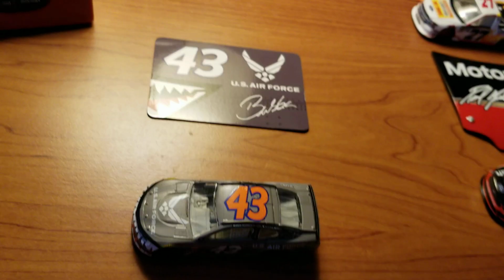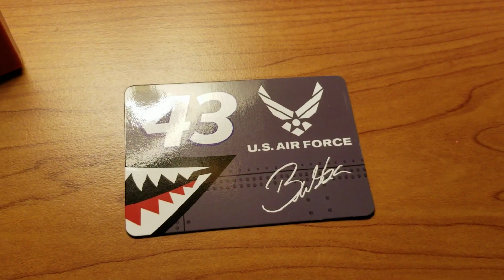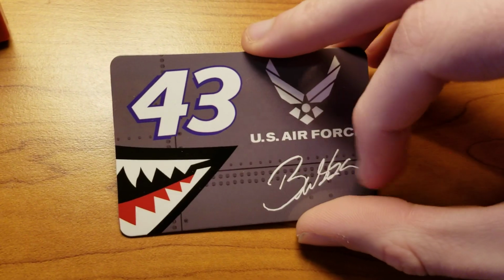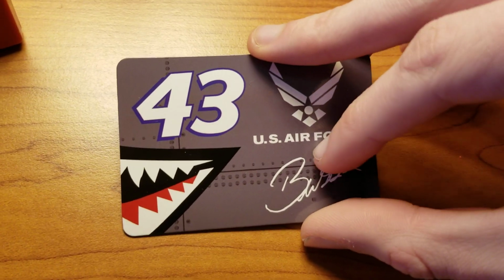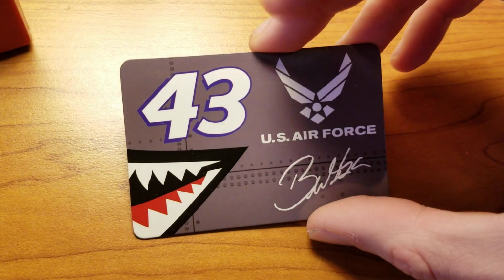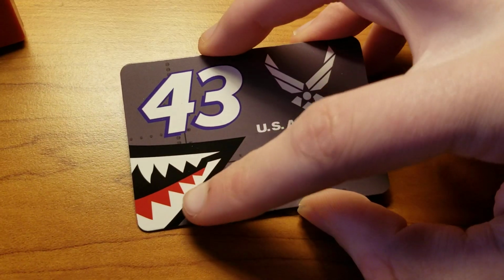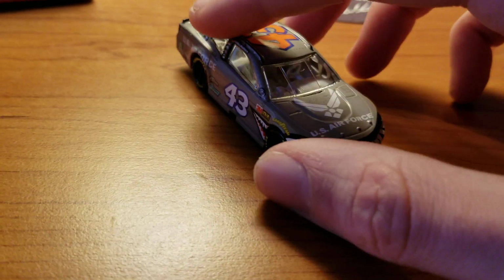Next, we have Bubba Wallace's U.S. Air Force Warthog. This is the magnet symbolizing, if you don't know what the Warthog is, it was an old World War II plane. So that's why it kind of looks like you're looking at different pieces of metal, because that's what it's supposed to look like. Well, metal welded together and all. Nice gray metal with the decal on the front of a giant menacing mouth. Number 43, U.S. Air Force, Bubba Wallace signature. And this looks like a really great flat paint scheme, as it should be.